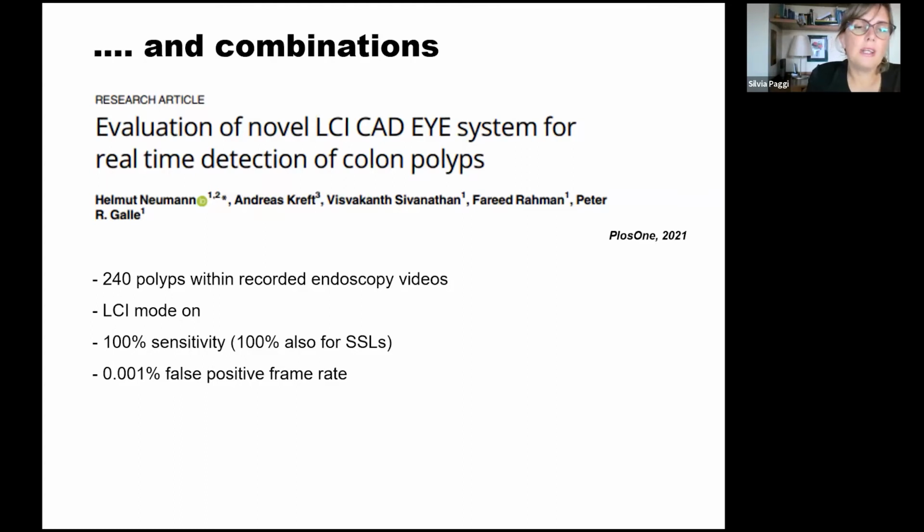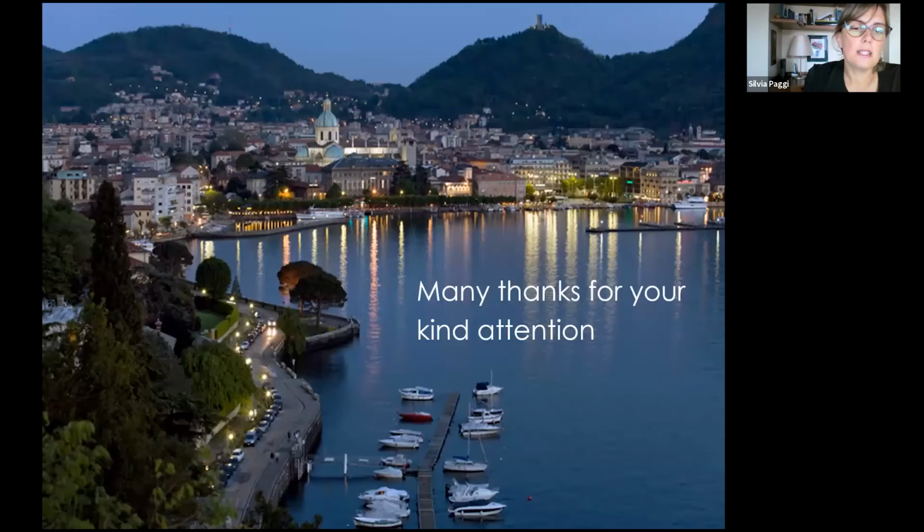For example, in this study on video segments, CadEye was applied to colonoscopies performed in LCI mode. And this combination provided 100% sensitivity for adenomas and also for SSLs, with a very, very low false positive rate. So stay tuned, because many news can come in the future.